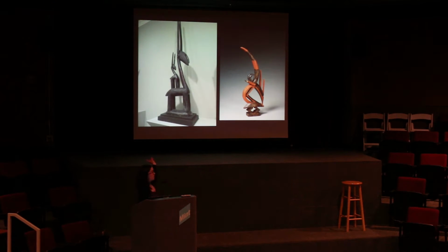So this is the mint Chiwara on the left. And then this one on the right is from a museum in Paris. The one on the right, the red one, was collected in 1931. And I show that to you because if you notice when you go up into the African galleries, it's a lot of brown and a lot of black. And that is not 100% the way those objects would have necessarily been seen in context.